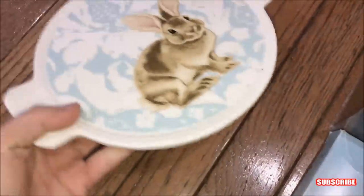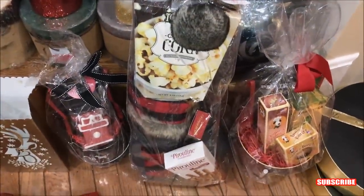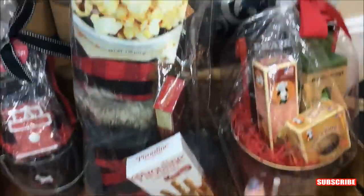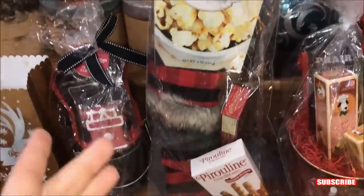Then over here we found a little pot holder. It's that ceramic so you don't burn your table or anything. And then over here, we have three little gift sets. These two outer ones are for dogs, and then this one is just a mixed set of popcorn and stuff.